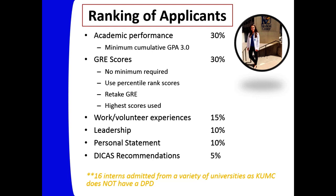We also look at your work and volunteer experience. This specifically needs to be related to dietetics. So 15% will come from that. It can be either work or volunteer. The only thing that we don't take is if it's completed as part of your coursework. So if you have any concerns as to whether that we will know that it's related to dietetics.